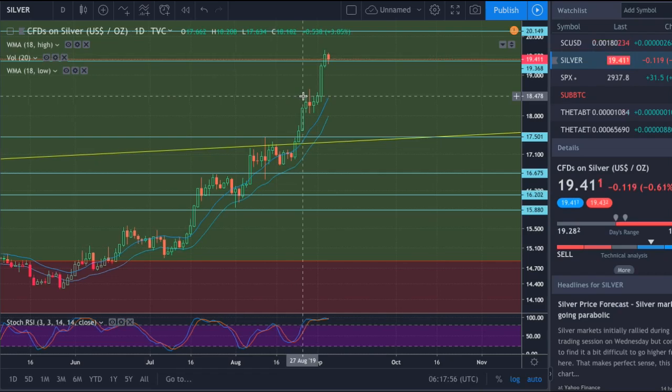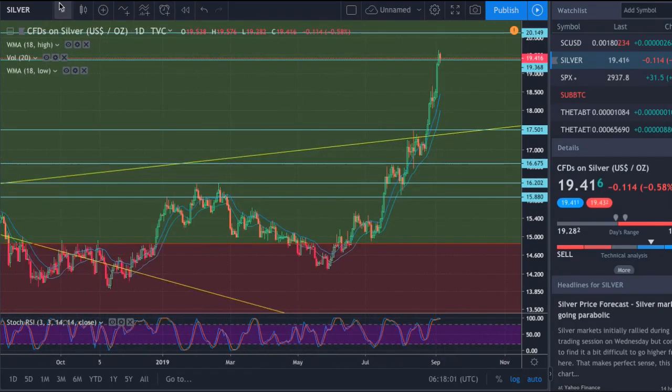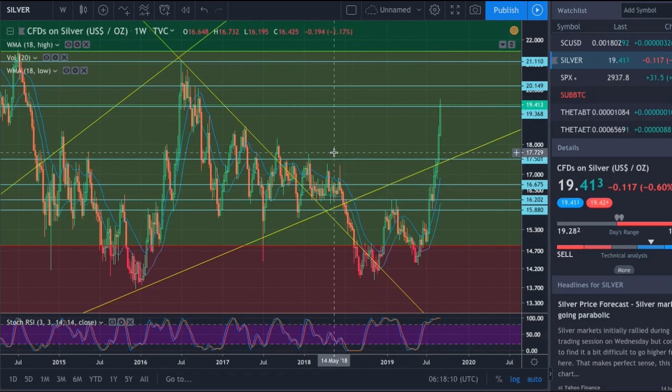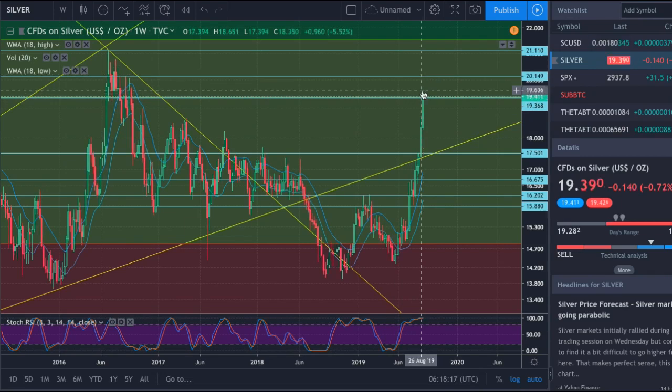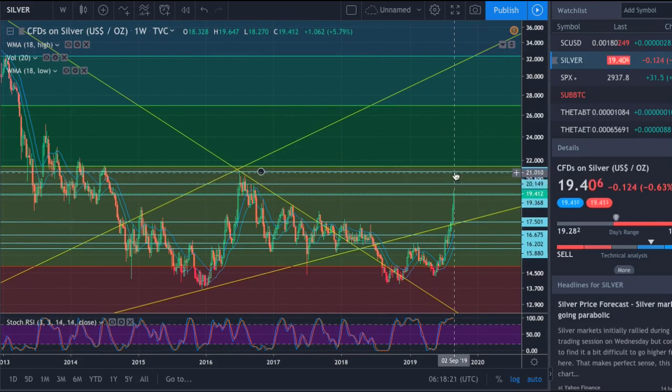And I did make a couple of calls. I believe I said this, because I've put these two lines in here. That line was at $19.40 and this line was at $20.10. I think I may have said it might trade anywhere in between there, which was my personal opinion. We're there so far. But again, just like gold, if it carries on all the way up to $21 before we see a retracement, absolutely wouldn't surprise me at all.